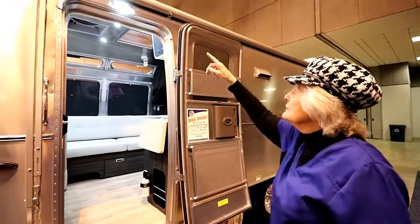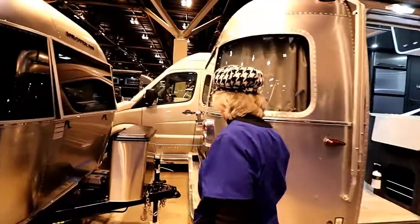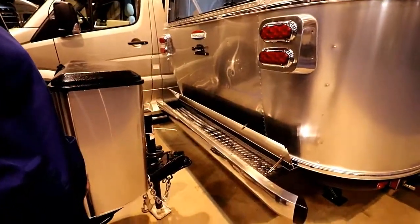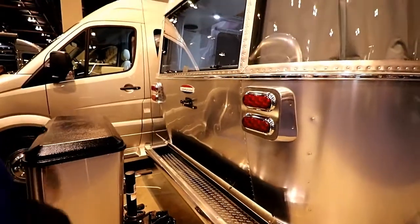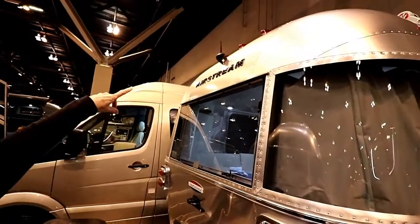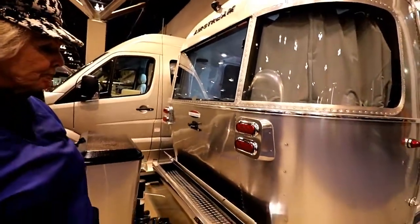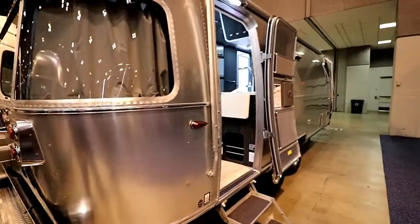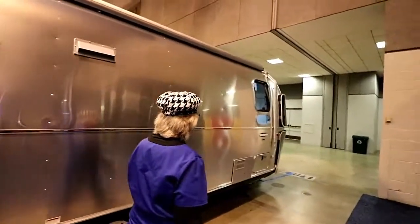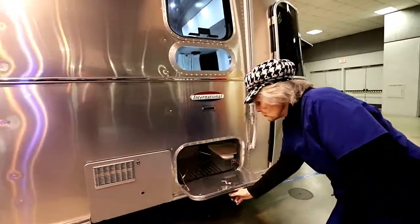Has a nice canopy over the front. Storage here in the back. Very pretty, that window. Beautiful. Backup camera, yep, right there. It's a backup camera. Do you have any questions? Over here we have some storage under here.